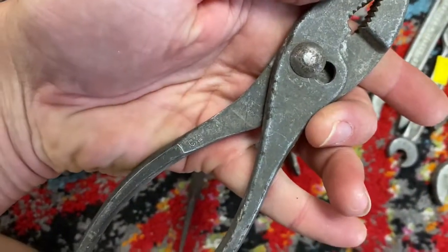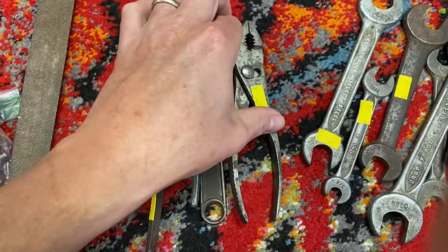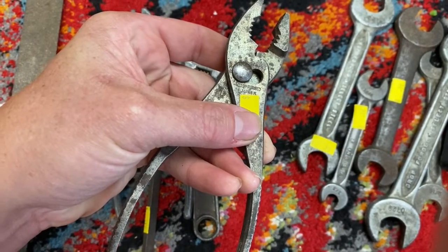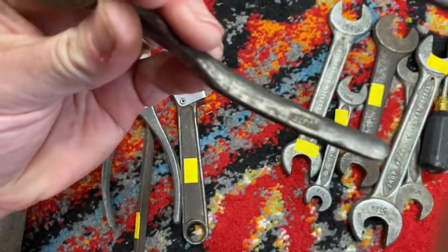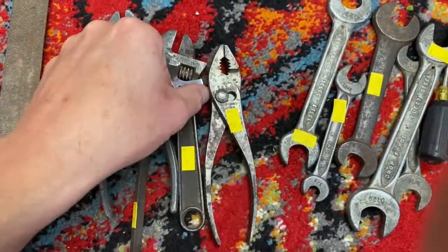And we got, what does that say? C2 on it. So I can look that up. This one right here is drop forged Japan. So these are Japanese. And is that a manufacturer under there? No, it just says Japan again. Japan. All right, so those are vintage.